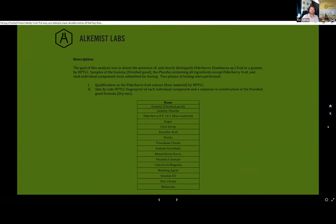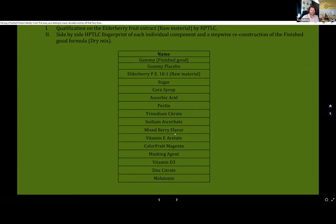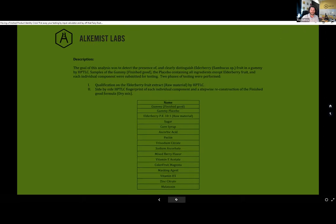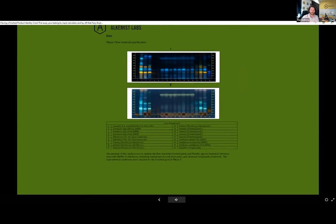So here is a quick case study. Now, I know this is hard to see, but basically the goal of this analysis was to detect the presence and clearly distinguish an elderberry ingredient in a fruit gummy by HPTLC. You have here the ingredients of this product: the gummy in the finished good, the placebo without the actual elderberry, the raw ingredient of elderberry that they started with, and all the other stuff that goes into a gummy, including melatonin in this case. I can go into this great detail later if someone has more questions, but I want to save time for the other speaker.